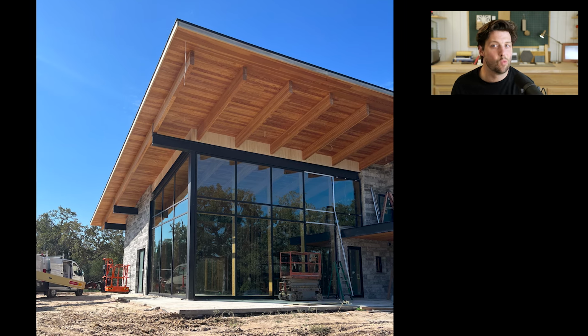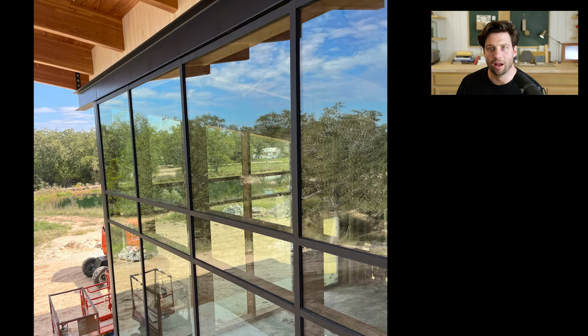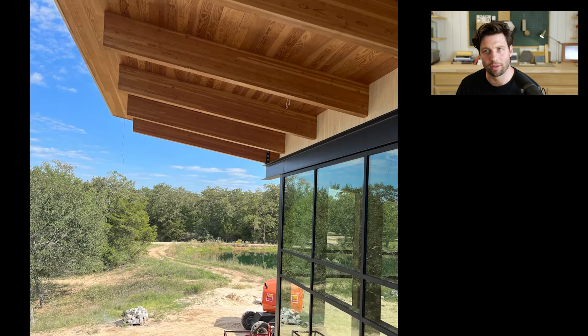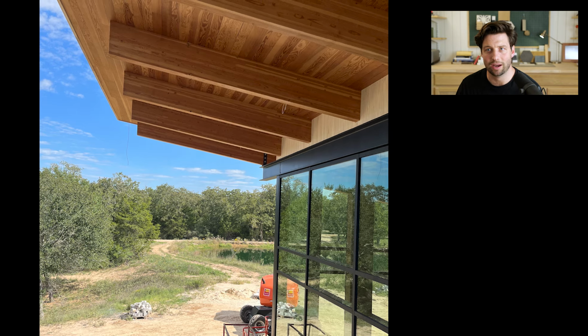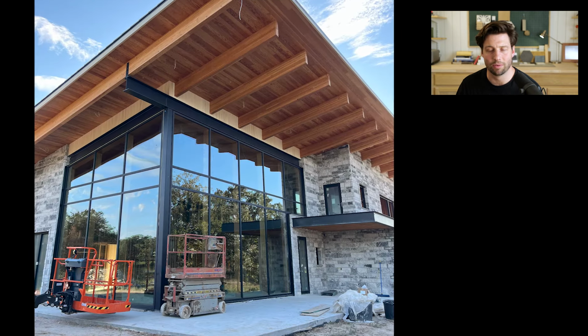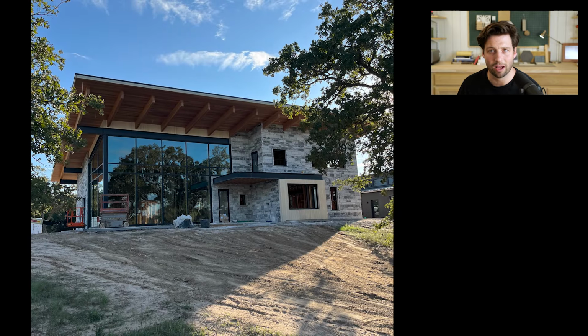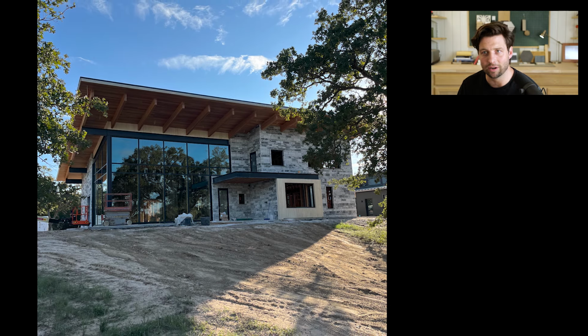Here's some more completed pictures. Again, these aren't final pictures. As we finish up, I'll take some more pictures and we'll do another walkthrough on the final house. But on the windows, you see here, it just looks really, really nice. The window lines and the columns line directly up with the rafters above, and it just looks very structured. And that is how we put in a 20-foot tall, 30-foot wide window.